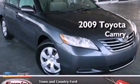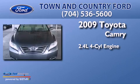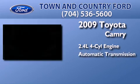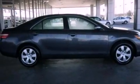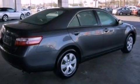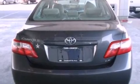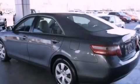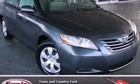This is a 2009 Toyota Camry. It features a 2.4-liter four-cylinder engine and an automatic transmission. All of the following features are included: a low tire pressure indicator, cruise control, a four-wheel independent suspension, cargo tie-downs, an engine immobilizer theft deterrent system, privacy glass, dusk sensing headlights, an anti-lock braking system, side curtain airbags, and an auxiliary power outlet. Call or visit us right now and arrange your test drive today.